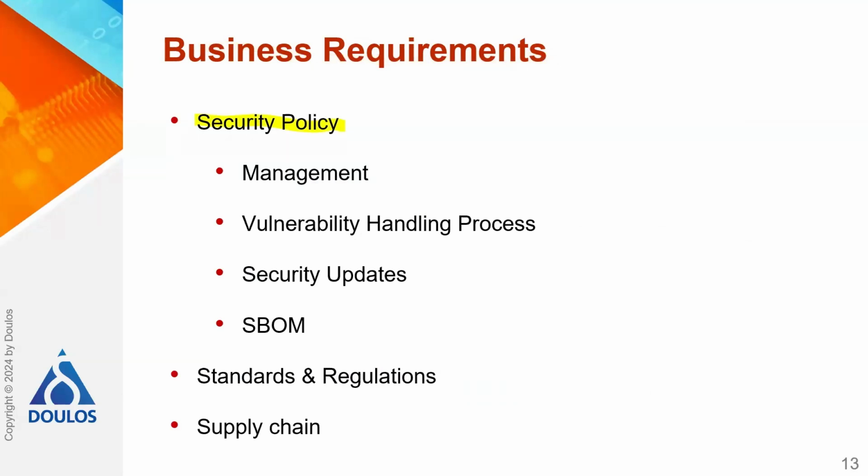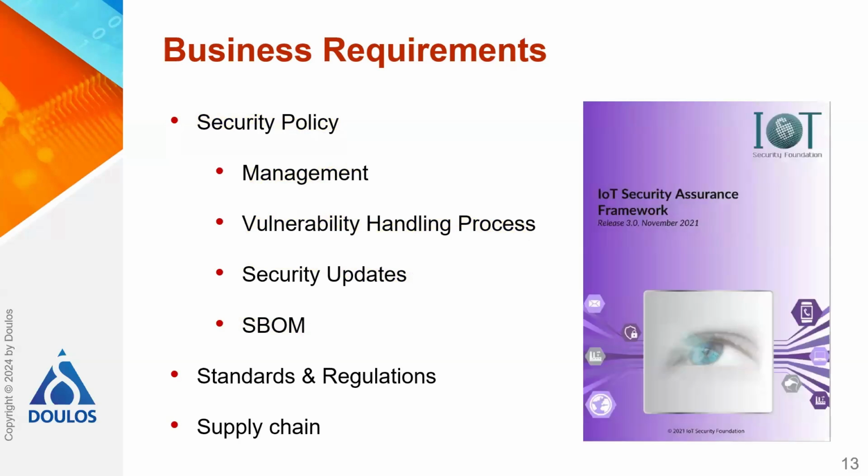So for example, if you break any of the legislation, somebody in the company needs to be responsible. Okay, so there's management involved. There's processes that need to be set up for handling vulnerabilities, updates, managing the SBOM, and so on. And if you want to get detailed information about that, again, the IoTSF can help, because those things are also covered in the security assurance framework.